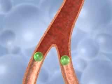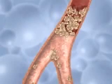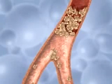The first key feature is that Embosphere microspheres are round. Unlike any other embolic, they are the same shape as the vessel lumen, which enables them to provide a complete mechanical occlusion. Due to the chemistry and irregular shape of PVA particles, occlusion results from a combination of particle aggregation and thrombus formation. This can result in an incomplete and non-durable occlusion.